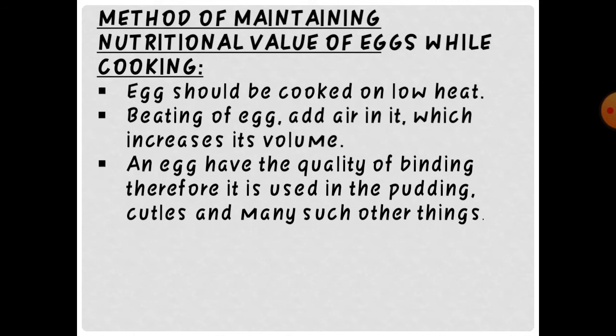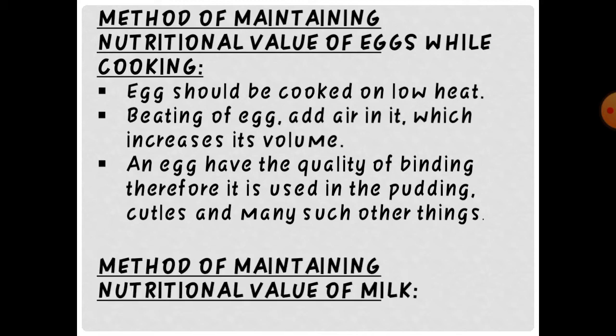The next is to maintain the nutritional value of eggs while cooking. Eggs should be cooked on low heat. Beating eggs adds air to them, which increases their volume. An egg has the quality of binding, therefore it can be used to make puddings, cutlets, and many other things.